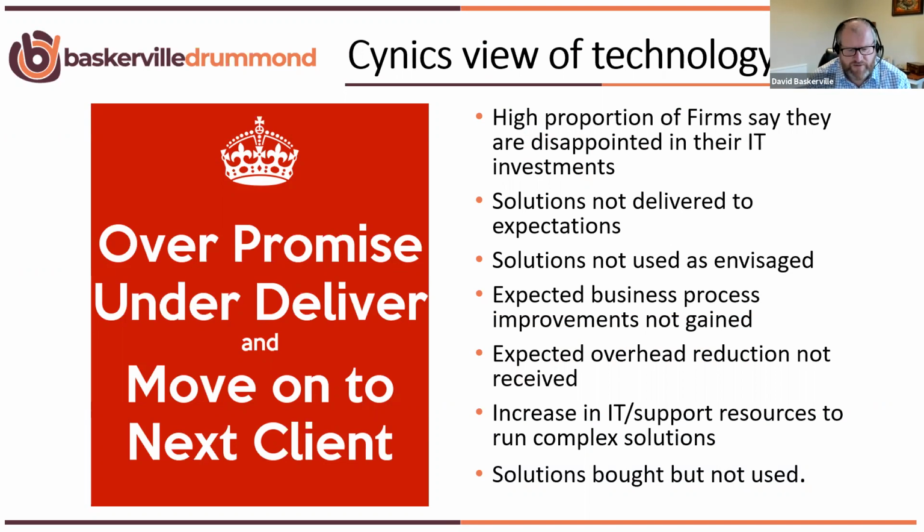Quite often we find, and again, no reflection on the hosts of today, that vendors are very sales led. They come into a problem when they're talking to law firms and they promise the earth. They absolutely say, we're going to fix all of your problems, whatever, very much so, what do I need to say to get this deal sold?